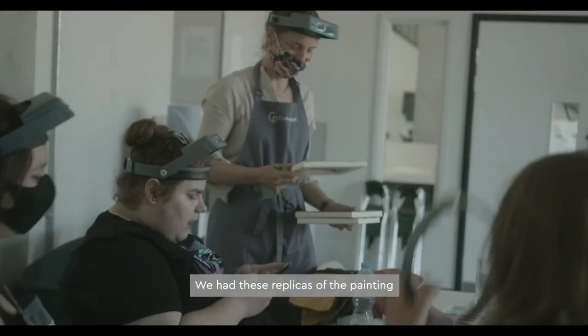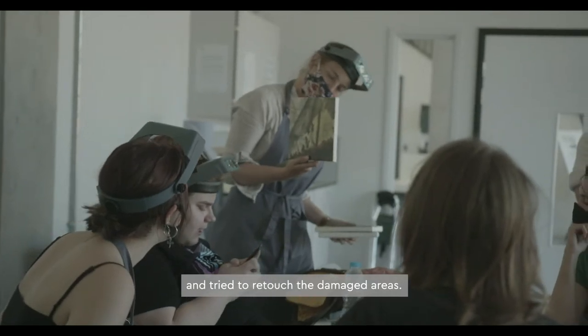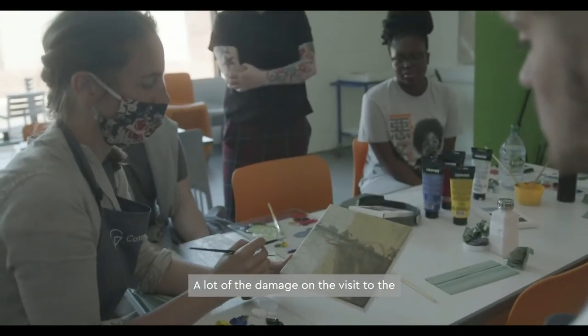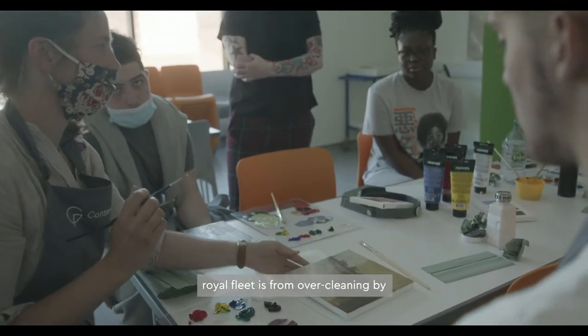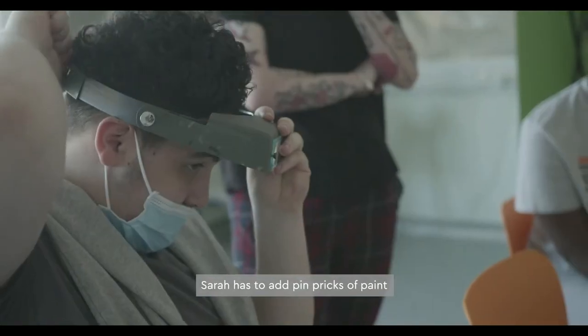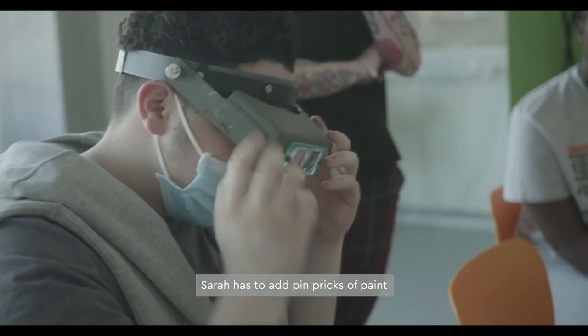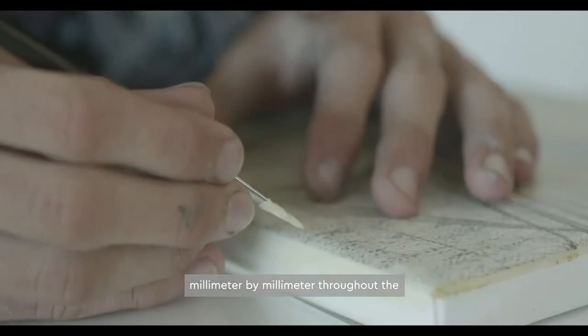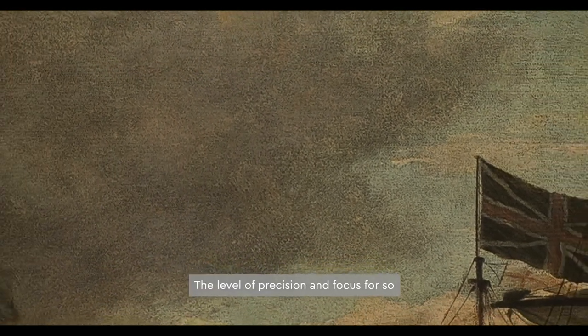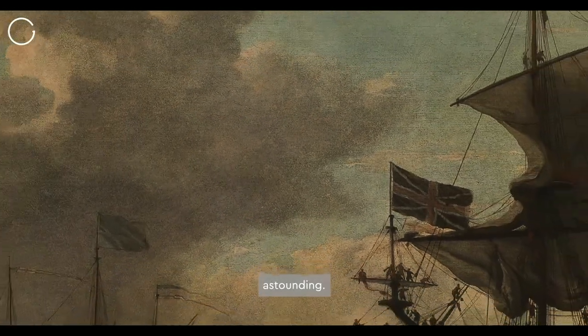We had these replicas of the painting and tried to retouch the damaged areas. A lot of the damage on A Visit to the Royal Fleet is from overcleaning by previous conservators. Sarah has to add pinpricks of paint millimetre by millimetre throughout the entire painting, which is 3 metres wide. The level of precision and focus for so many hours is astounding.